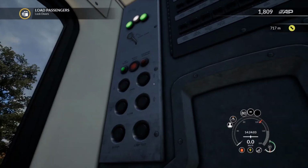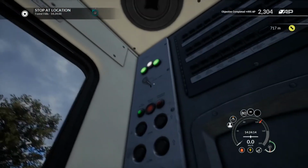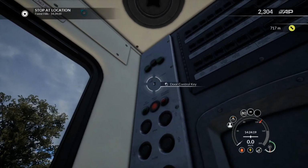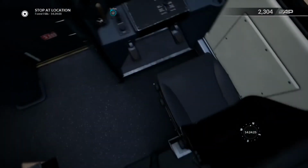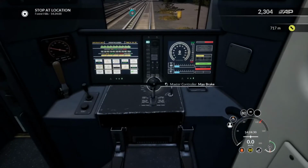Okay, lock the doors. So we'll lock the rearward doors. Okay. Door switch to off. Key out. Get in the seat. Get in the seat. Apply power.